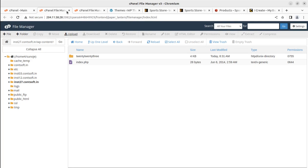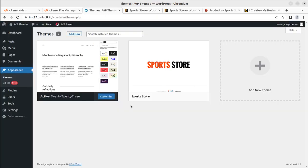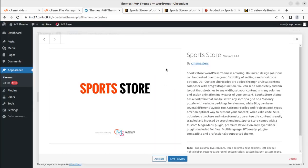Okay, so here is the theme. Again, I'll tell you, under WP content you'll find the themes folder, in which you have to upload the theme if you are having direct access on your file manager. Okay, so this is the sports store, and I can check the details. This is the sports store version 1.1.7 by CMS Master.